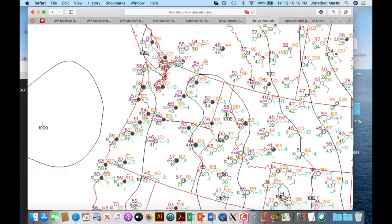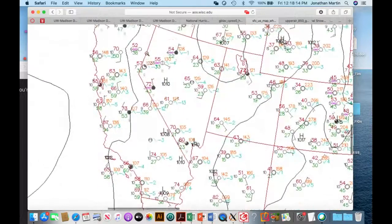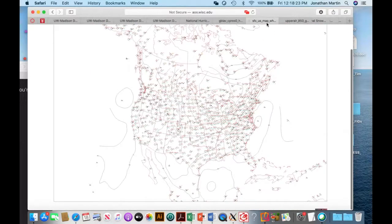Smoke on Vancouver Island, many smoke symbols across the country and the adjacent country of Canada, which someday we'll be able to visit again, we hope. Okay, so that's just a little quick roundup.